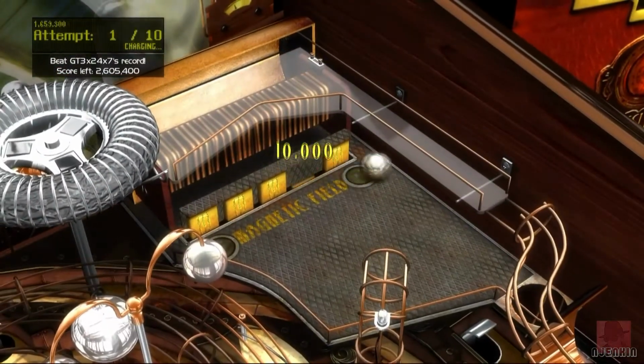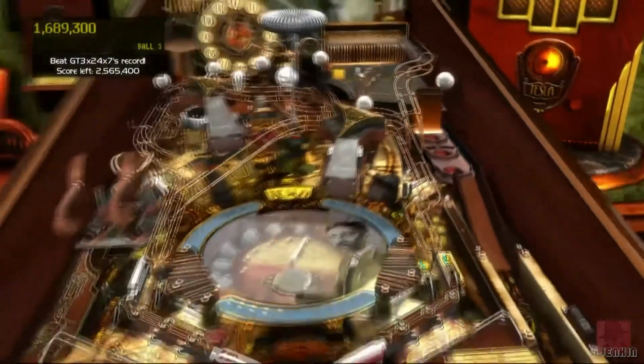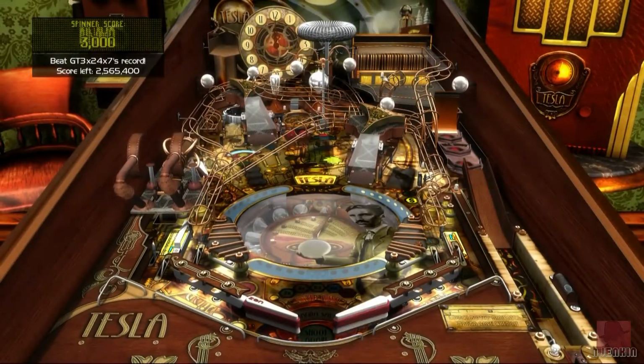Right, we've got another go. Knock these down. This is a bit random, this bit. Come on, get the other one. Oh, damn.